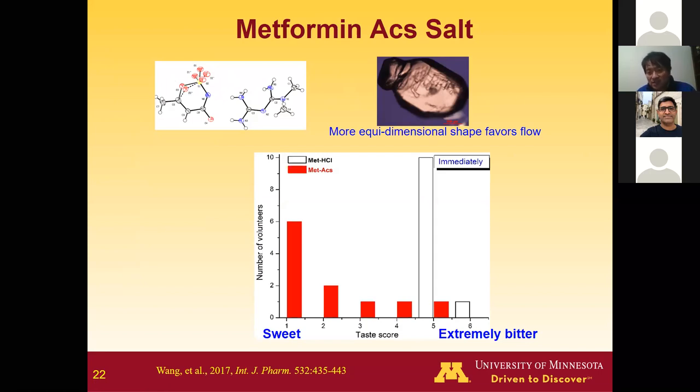So look at the taste test. For the drug alone, these open bars are the number of people who rate the taste of this material. A larger number means very bitter, offensive, but a lower number means sweet. You can see the majority of people feel it's bitter with the hydrochloride salt, but the majority of people feel it's sweet for the acesulfame salt. It's quite successful in this sense, in terms of modifying the taste of the drug.